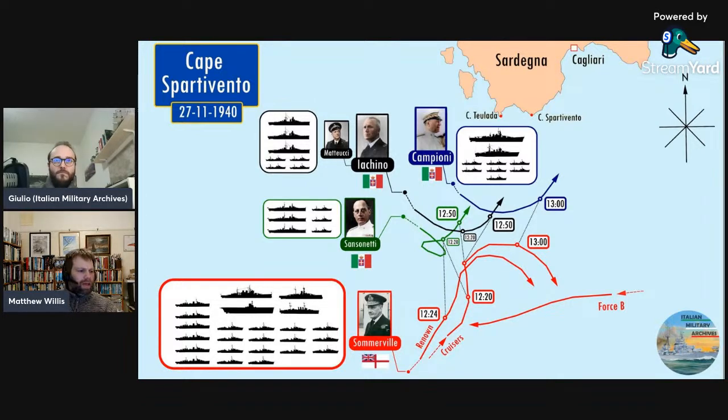I think there were several strikes launched. Probably things were somewhat confused on the British side, just trying to work out exactly which forces they were facing and where. There's a remark that Admiral Somerville made in his report that initially, when he got reports of the Italian battle fleet, he was sceptical. He thought that perhaps it was his own ships of the Mediterranean fleet that were being reported in error, because he was surprised to see the Italian fleet as far west as it was.